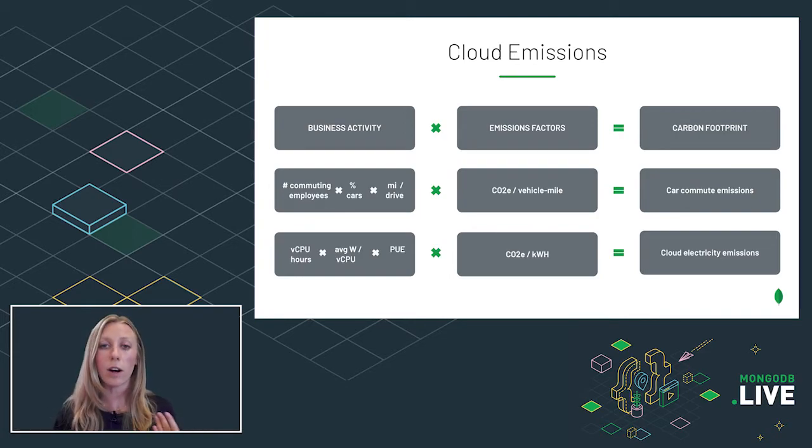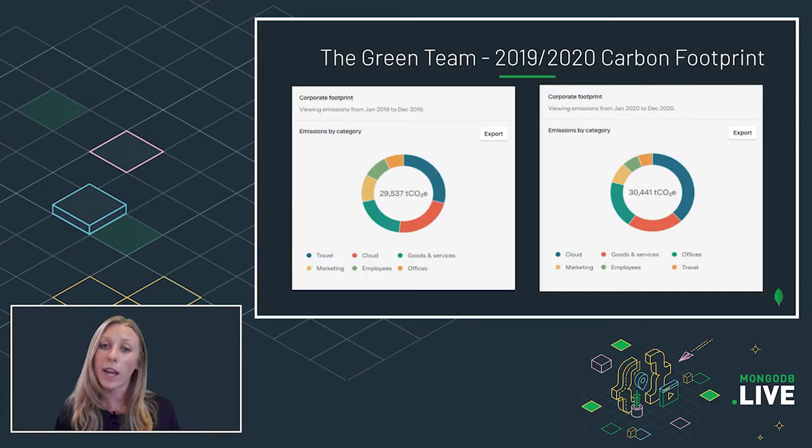And so all of these are interesting levers that you can look at to see where your emissions are coming from and where you might be able to make some changes. And I'll hand it over to Derek to talk to you all about what MongoDB's emissions look like and what we plan to do with them.